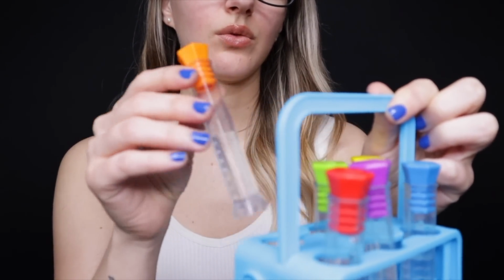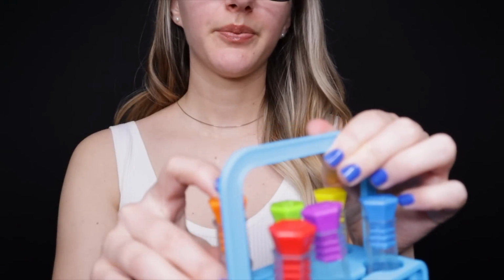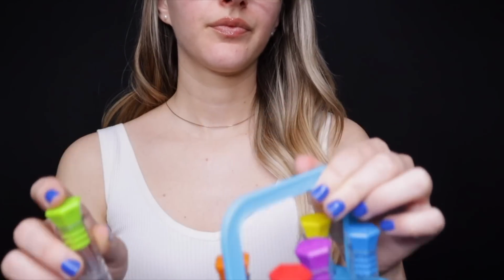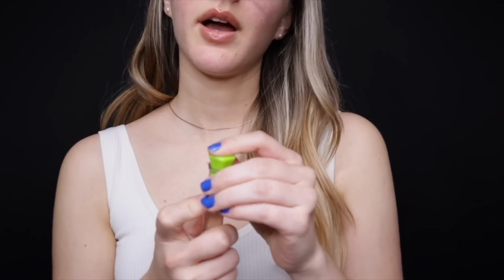Let's go to this one. What do you think? Good, good. Yeah, that's kind of a tricky one too, but it is peach. Next one. Just 2 more to go. Good. That is bubblegum. One of my favorites.